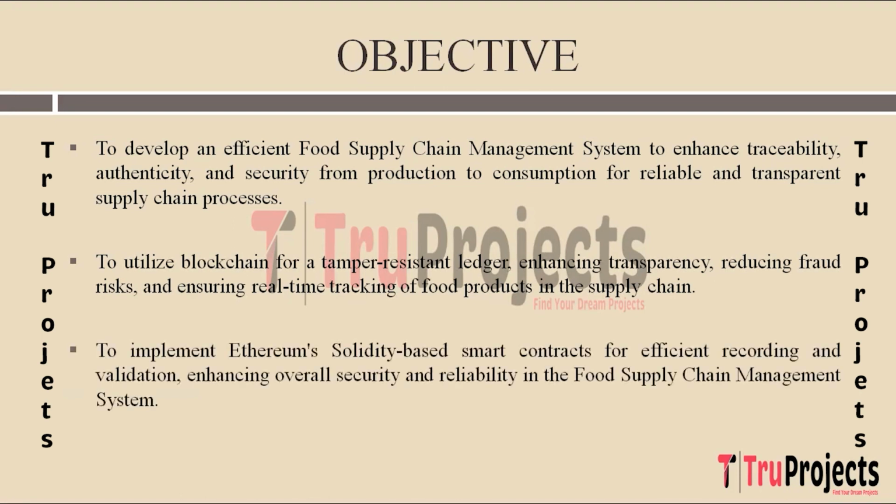And we aim to implement smart contracts using Solidity on the Ethereum blockchain. These contracts improve the efficiency of recording and validating critical information. Integrating Ethereum enhances the overall security and reliability of the food supply chain management system.